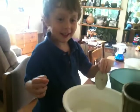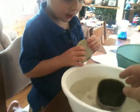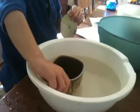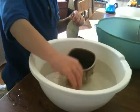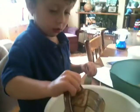Do you think this will sink or float? Sink. You think it's because it's heavy? Yeah. All right, let's put it in there. It sinks. Kind of looks like it floats mostly. If the water was deeper, I bet you it would float. Okay. It was kind of floating a little bit, right?